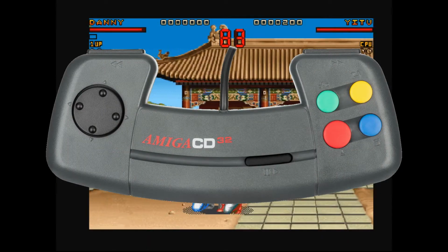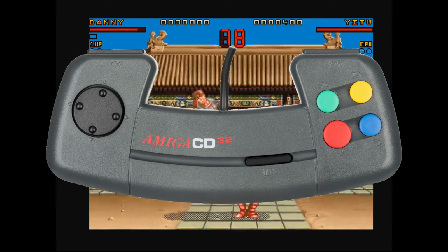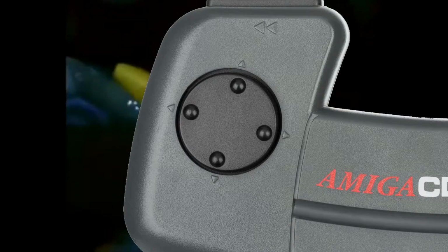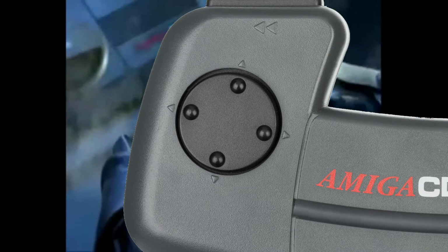Oh, before we go any further actually, let me just take a moment to mention the CD32 pad. You would think that since the Amiga line had been limited to one-button joysticks up to this point, that a NES-style pad would be an absolute revelation. Well, no thanks to the D-pad. It was a circular nightmare that made consistently pressing the direction you actually wanted a challenge, with raised bumps that would dig into your fingers.